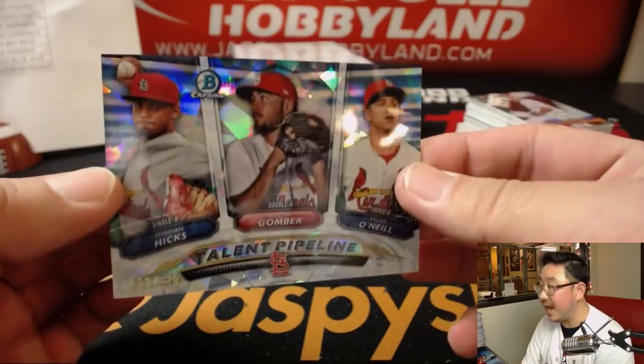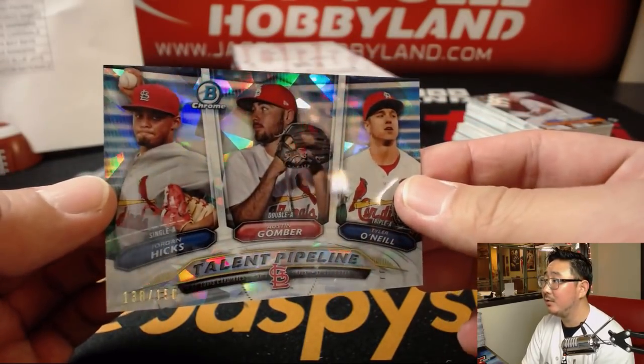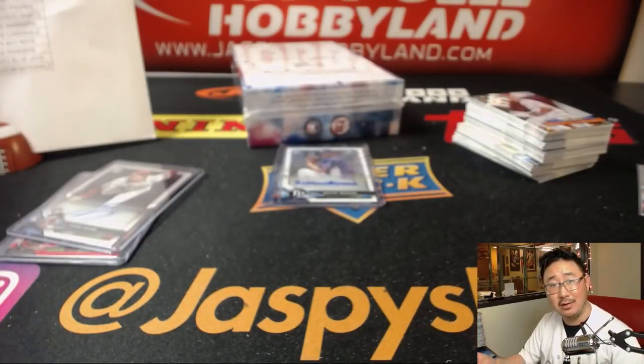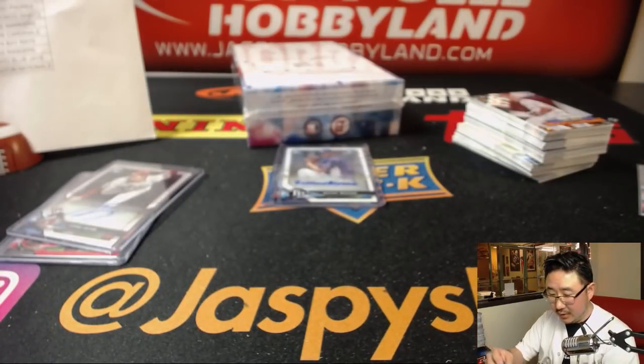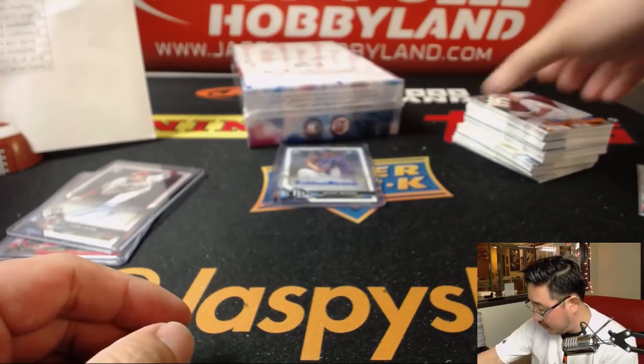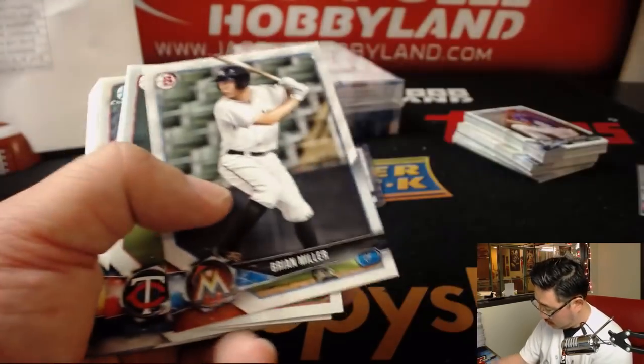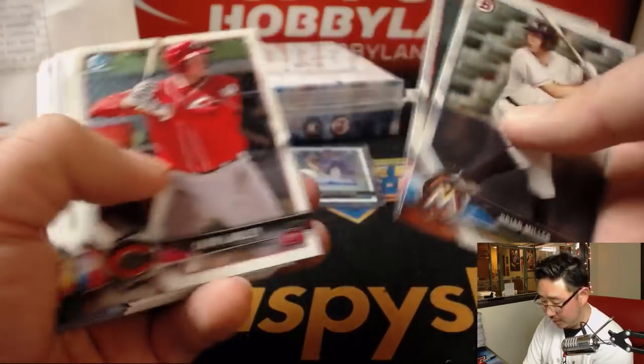That's pretty cool. Talent pipeline, Atomic. 138 out of 150. Jordan Hicks, Austin Gomer, and Tyler O'Neill. Ton. It's for the Cardinals. That goes to Nick Koba. That almost looked like an orange parallel.